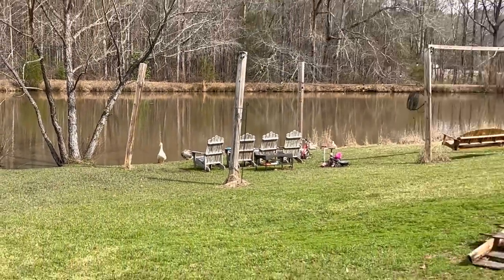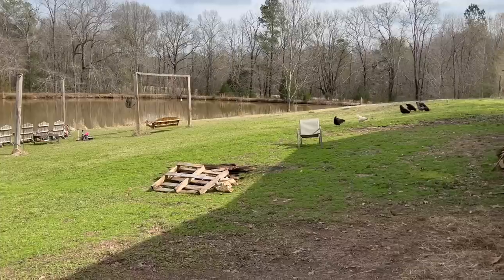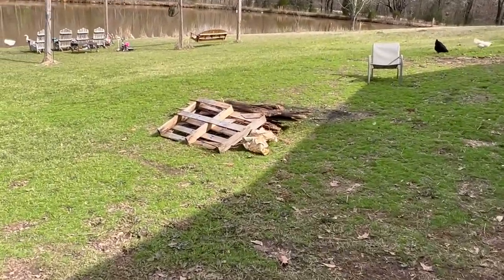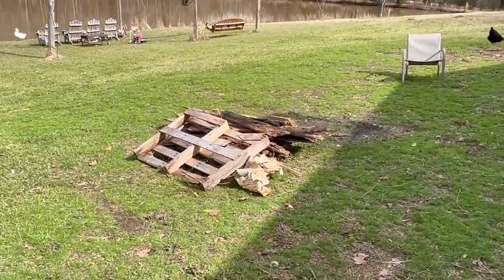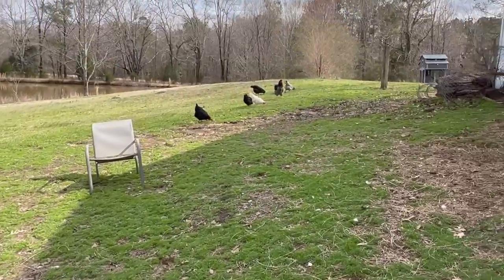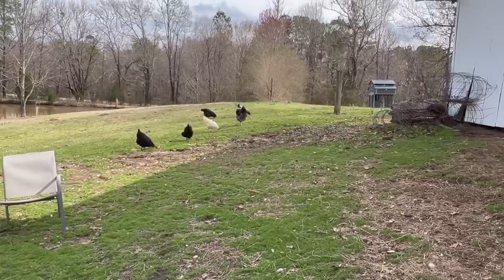Hey, Ice Cream. I've got a pile of wood that's no good anymore. It's either rotted or this pallet we could salvage, but it's got to be moved later. The chickens are enjoying the sunshine too.